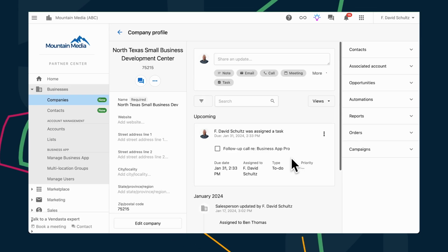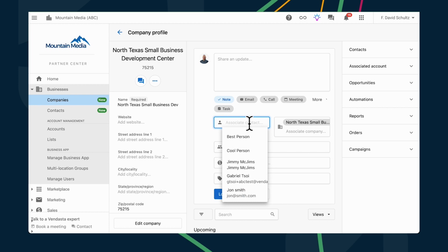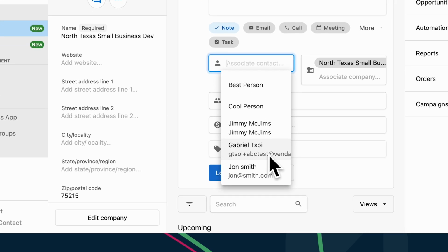Speaking of activities, when you want to associate a contact with an activity, you'll now see the contact's email listed below their names to help you select the right person. This is available in the Business App CRM too.